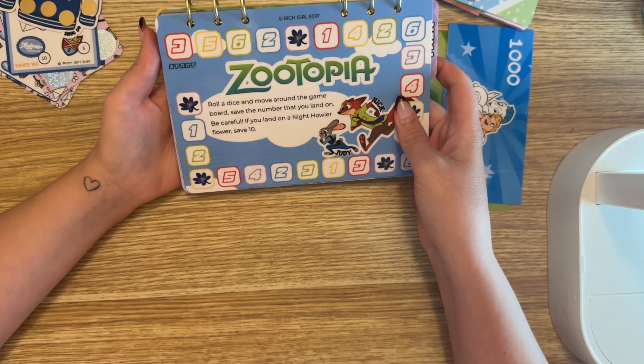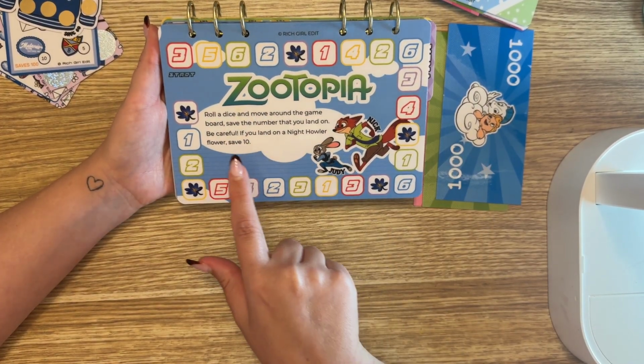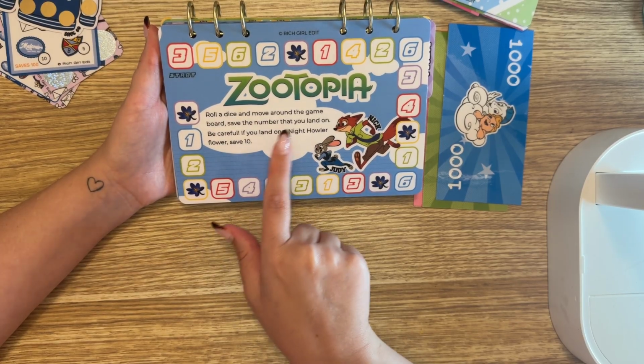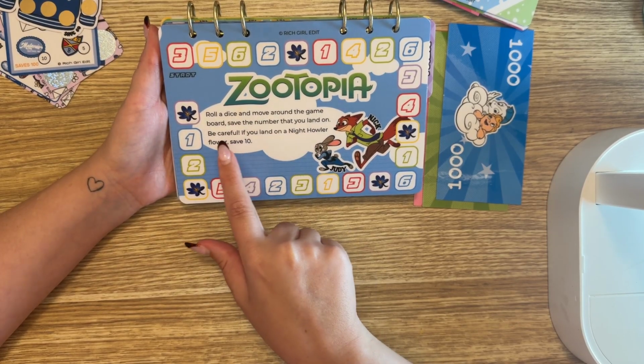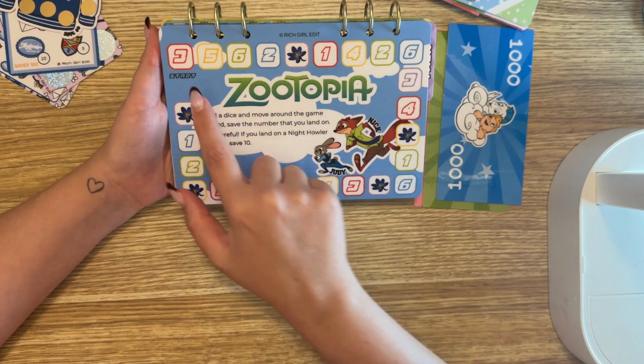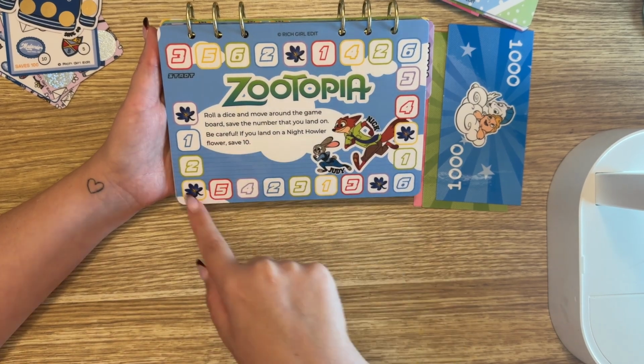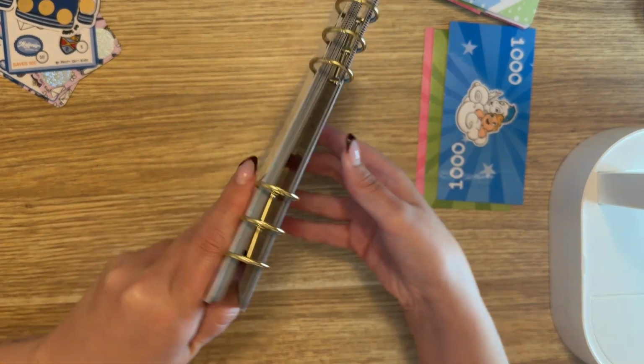The game board for the end here is Zootopia. So you've got Judy and Nick, and you're going to roll a dice, move around, save the number that you land on. Be careful, if you land on a night howler flower, then you save 10. So if you land on these ones, you're going to save 10. Otherwise, just save the amount that you land on.